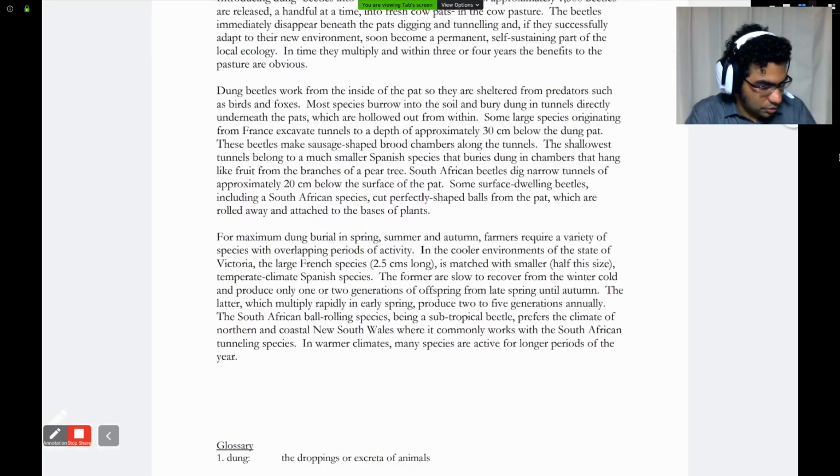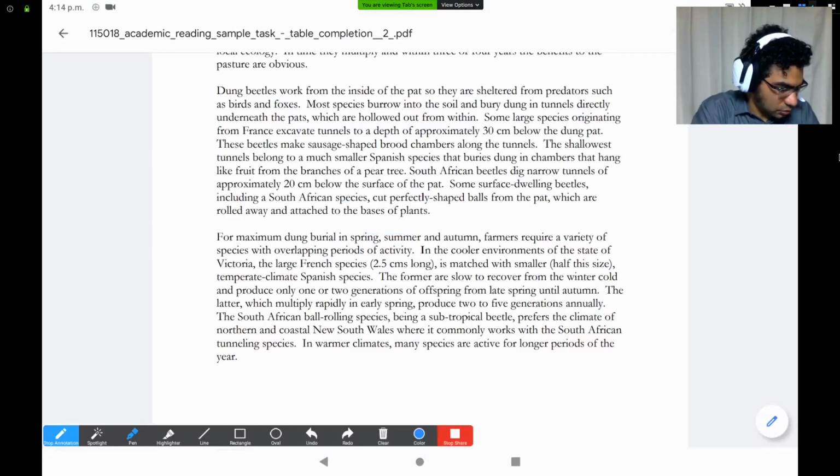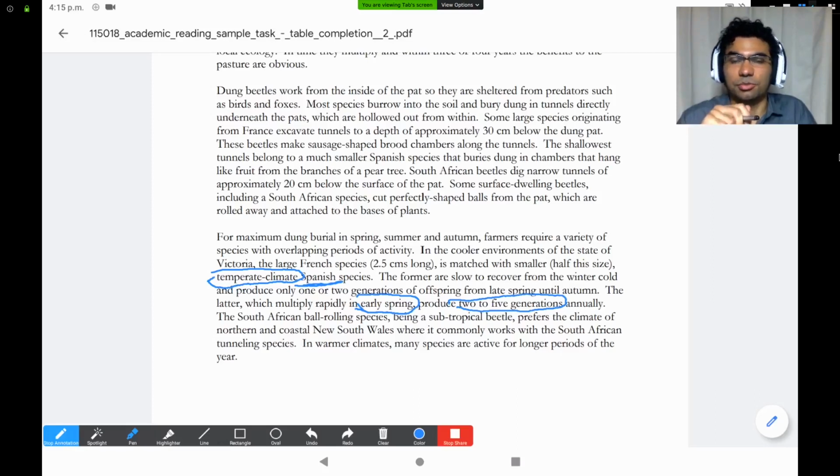if we look down under that, we see the word Spanish again, Spanish species. And when we start reading here, we immediately see that we have the needed information. So we have the preferred climate right here, and then we have when they're active, and then we have the number of generations that they produce. And then that very rapidly, that's the first part of the question done.